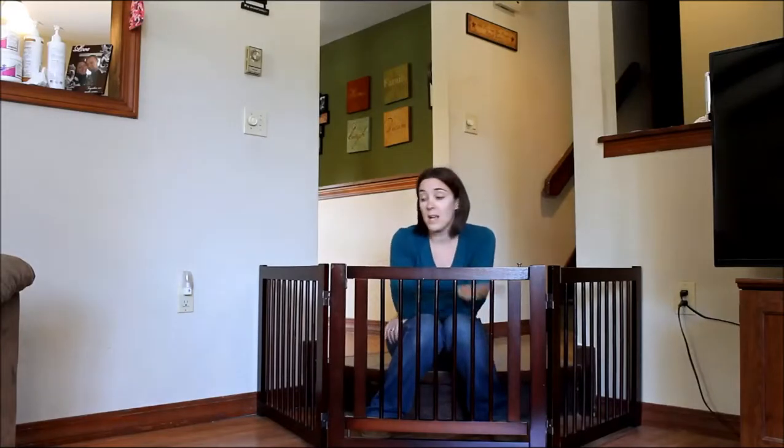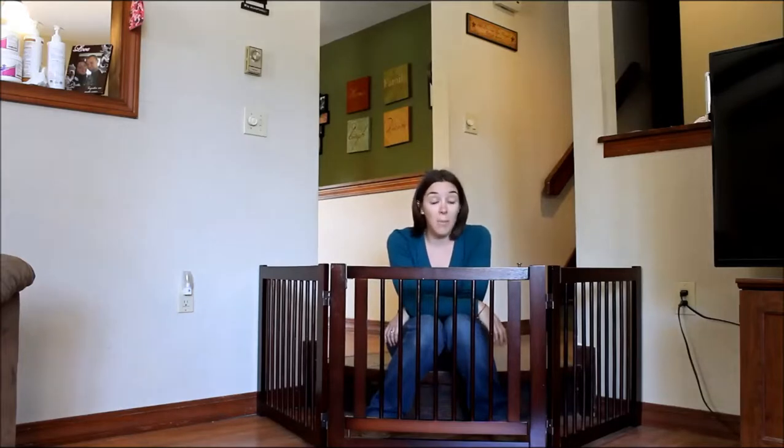And today, before I get started, I just want to talk to you a little bit about pet gates. As you can see, I have one in front of me here from a company called Primetime Petz. This is a beautiful pet gate. It's very well made, and we've been very happy with it.